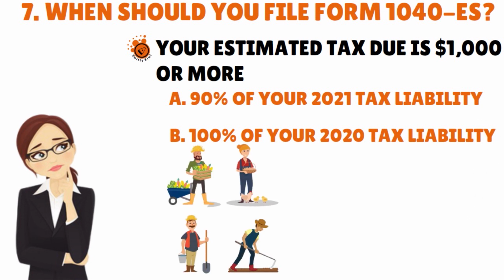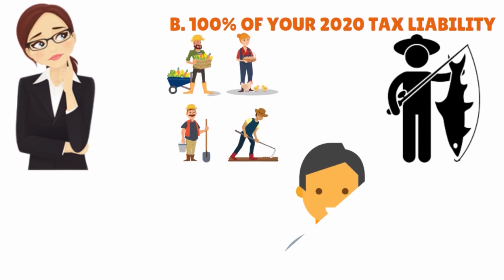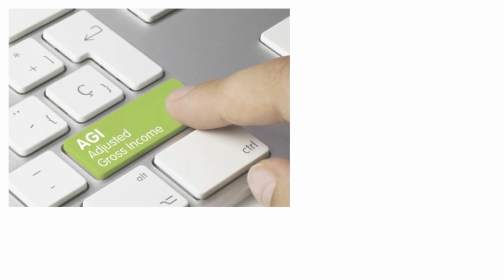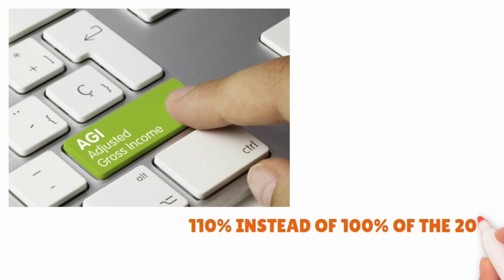Remember though that farmers and fishermen have different rules. Special rules exist for higher income taxpayers, and this is something you need to be aware of. Your 2020 adjusted gross income might be more than $75,000 or $150,000 if married, filing jointly. If it is, you must prepay 110% instead of 100% of the 2020 tax. All right, and you'll need to do this to avoid a possible underpayment penalty for 2021.